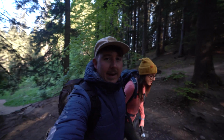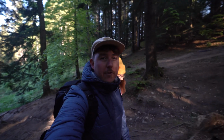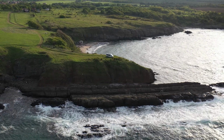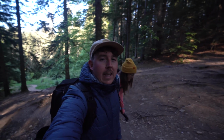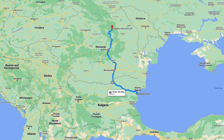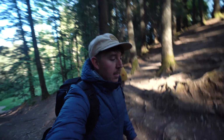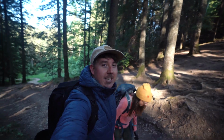This is going to be an epic hike, so let me just quickly run through how we even got here. The last time you saw us, we were on the Bulgarian coastline, and we've spent the last couple of days travelling through the Bulgarian countryside into Romania to where we are now. This is the Ceahlău National Park.